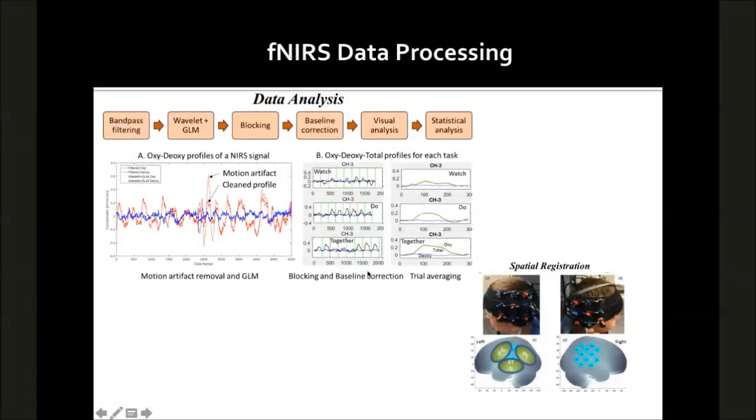In terms of data processing, I won't go into the details, but for any electrical signal, you have to filter. The additional step in NIRS is that you have to remove motion artifacts. They are naturally present, and we have some robust methods to remove those. And then we clump the similar trials. So watch trials are stacked, and the do trials are stacked together. And then we come up with a single profile for each condition, for each child. And that is done for every channel. So depending on how many channels you have, that many profiles for all the conditions.